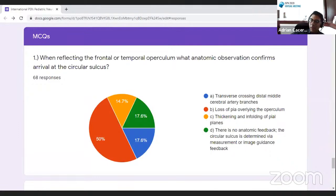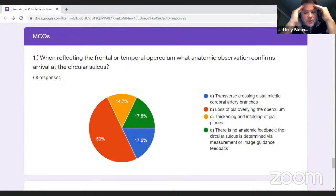Yeah, I think it comes back to that concept of the pia takes you home when you're an epilepsy surgeon. After you've done this dissection a time or two, you'll recognize how reliable of an observation that is: you follow that pia down, and when the pia runs out, that's going to be your definition of the circular sulcus. So it's the loss of the pia. You follow the frontal operculum pia down and you'll see the insular pia. When the two of them run out, you're right there at the circular sulcus. So the correct answer is B, loss of pia overlying the operculum. There are no important vessels within that region. It's all subpial. Okay.